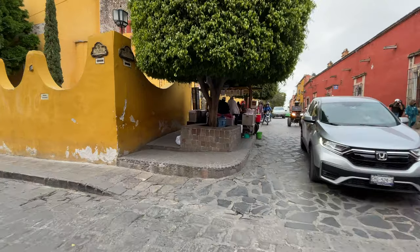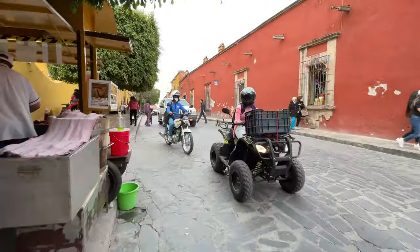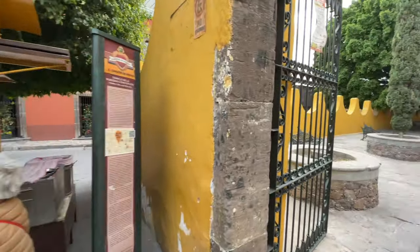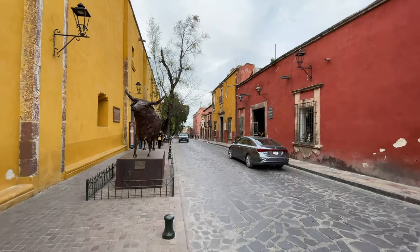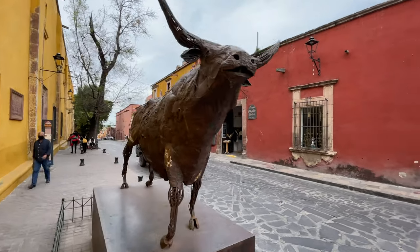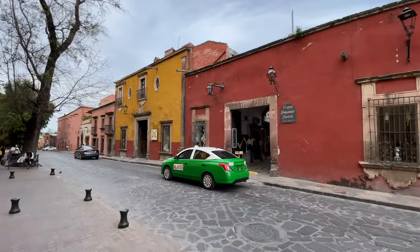Just a quick history on the area here. It was originally set up and founded by the Spanish because of a silver mine that was nearby. The indigenous people had already had a civilization that existed here, and a dispute broke out over who was going to do the work because the Spanish were trying to force the indigenous people to work the mines. But there was also a squabble over water.